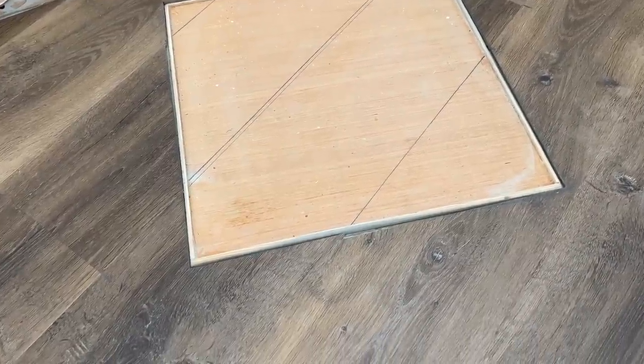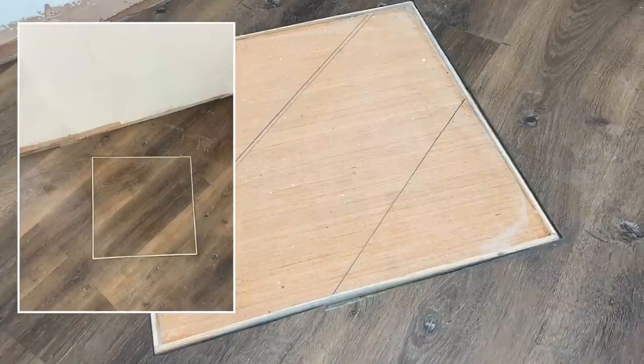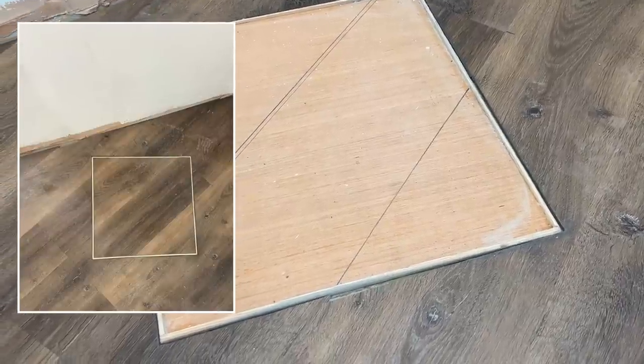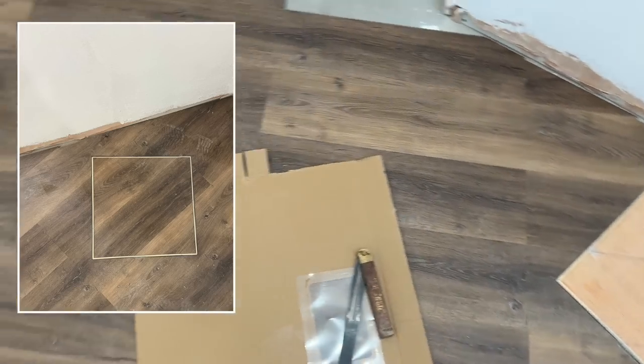And where we have the hatch, in order to gain access to the sump pump if we needed to, we've just measured up and cut the planks to size to be able to fit over that, and we're just going to paint the trim around the edge in a similar color to the floor. So that is how that is looking.